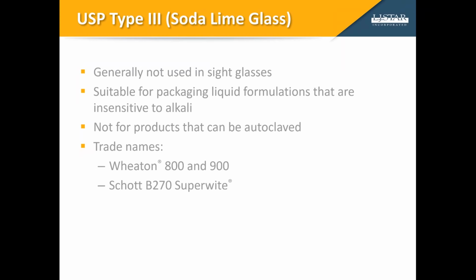USP Type 3 soda lime glass is generally not used in sight glasses, but is acceptable in packaging some dry powders that are subsequently dissolved to make solutions or buffers. Type 3 glass is also suitable for packaging liquid formulations that prove to be insensitive to alkali, but shouldn't be used for products that are to be autoclaved. Trade names include Wheaton 800, 900, and Scott B270 Super White.